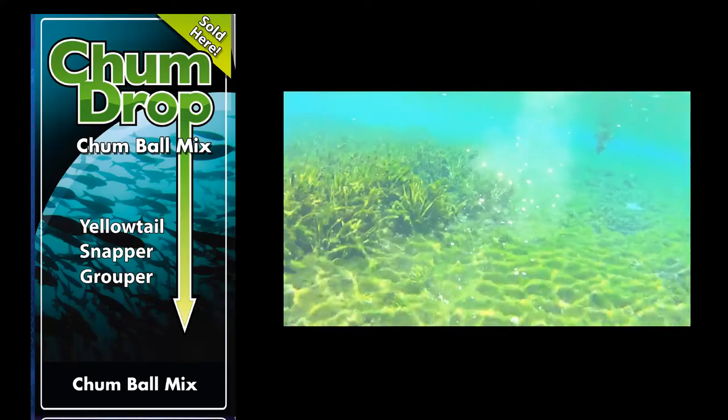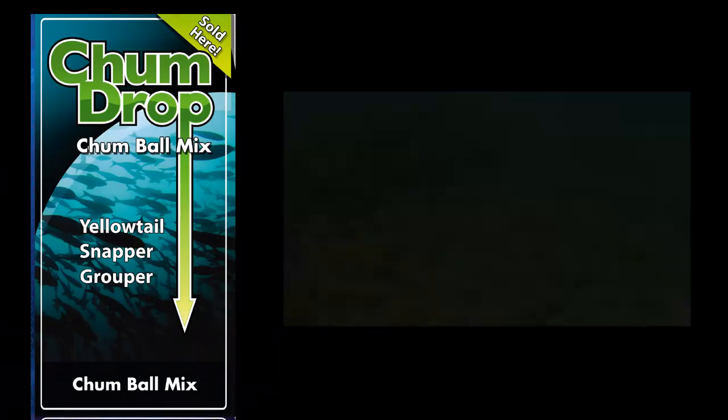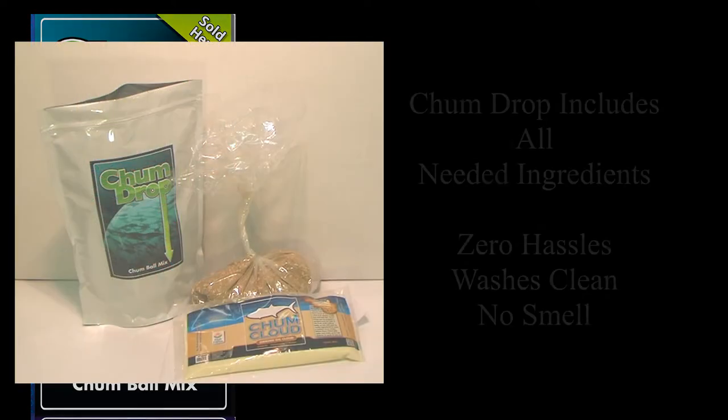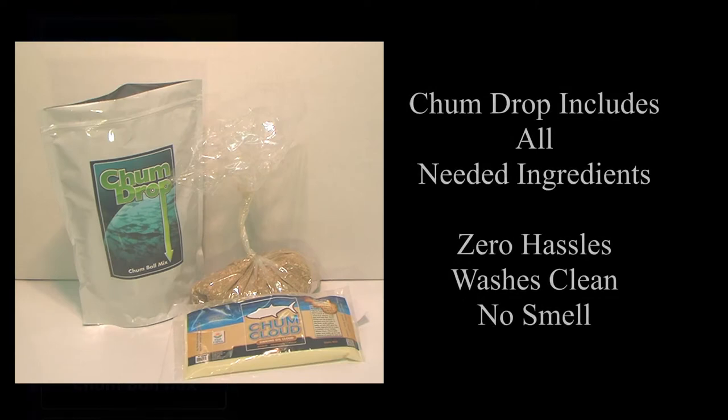Chum balls or sand balls are widely used to get the baits near the bottom when the fish refuse to come towards the surface. Traditionally, chum balls are sticky, messy, hard to make units. You go get some sand, you get some chum, some oats, you mix it together and hope it works. Chum Drop includes all the necessary ingredients in one kit. Success guaranteed.